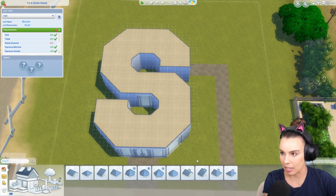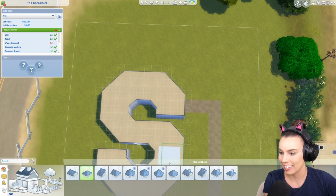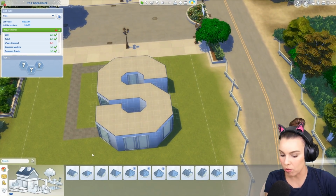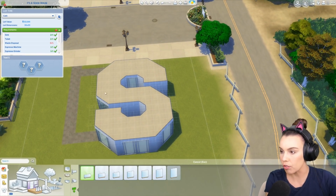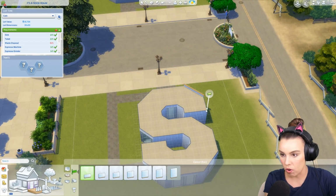Because I have no idea how to roof this. So it's probably going to be something pretty straightforward. Oh my gosh, how am I going to roof this? I think this is kind of impossible to roof with the actual roofs. I feel like we're going to have to do something that's just more flat.